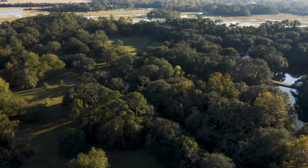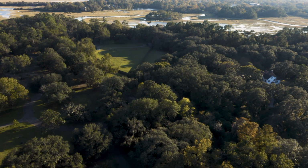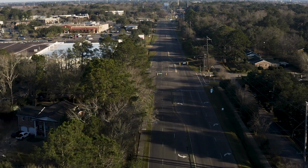So when you come, make sure to take the animal trail. It's like a little mini zoo with bears and bobcats and buffalo, and it's a good way to spend a Saturday and really fun for the kids, and you can see those views I was telling you about. On our right-hand side is a neighborhood called Charlestown Estates.